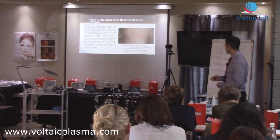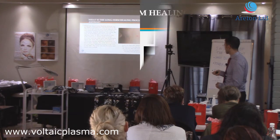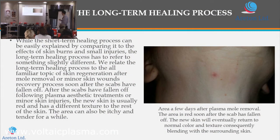And this is again a spot removal, a mole removal. We class it as long-term healing. The reason is because this was, I think, 14 days or 20 days after, and you could still see a sign of something having been there, but after I think 2 months, that was completely invisible. So basically the area is healed, but you can still see something.